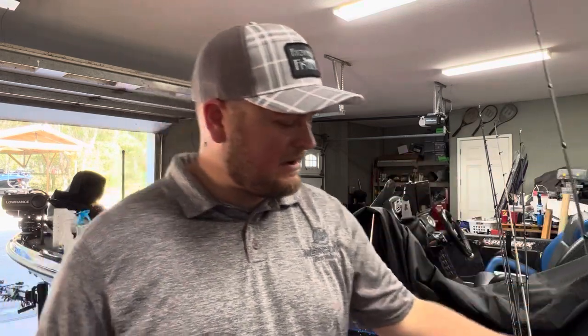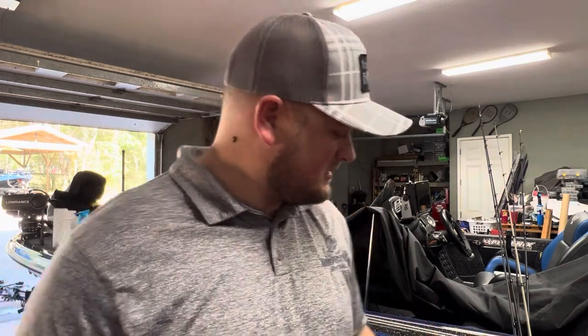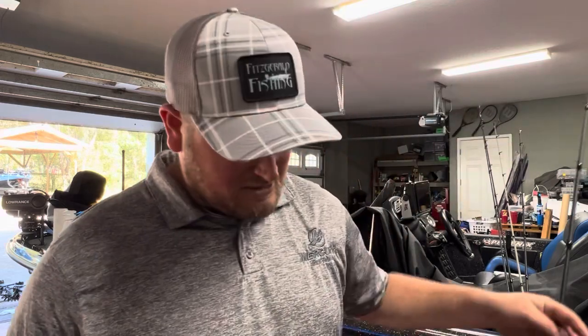So the 7.6 heavy action all-purpose series, I got several of those, and I'm definitely going to be using a lot of them this week. I've never broken one, but the ones that I've been using over the years get so much use that they look like I drag them behind the truck. So I'm glad to have some new ones.